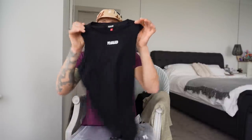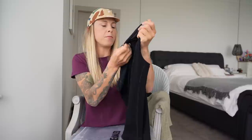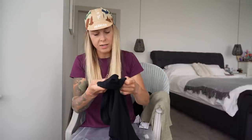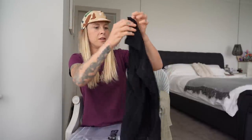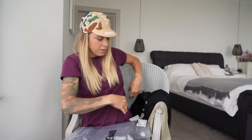Everything's so nicely folded and I'm unfolding everything. Very lightweight, soft. Part merino, I think that is, and that's another one from the essentials range. 67% merino, and then it's got some polyamide and elastin in it. Feels very soft, nice and long. A lot of women's stuff is too short, so I'm glad that's nice and long.